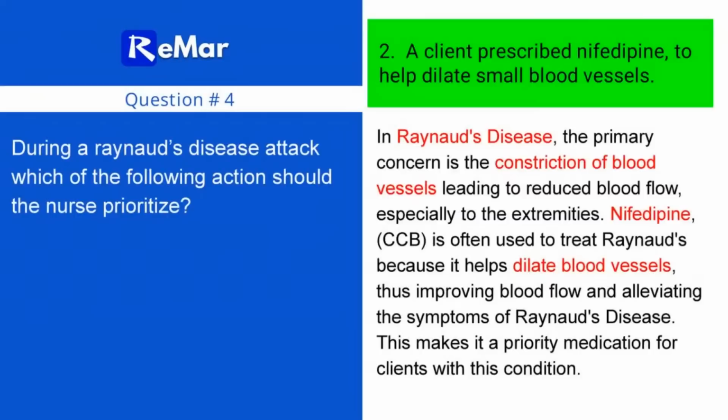Correct answer. Did you get this one? It is number two. The client prescribed nifedipine is going to help dilate those small vessels. So remember, the treatment that we can give for Raynaud's disease is a cardiac medication. We're worried about the constriction of blood flow. So something like nifedipine will help to dilate those blood vessels.